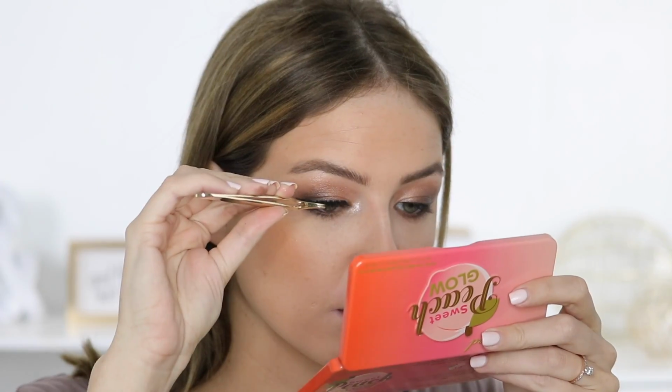And these are really dramatic, but they don't have that atrocious thick band on them that regular dramatic lashes have. I just hate that. It just feels weird on my eyes. So I appreciate Ardell coming through with the Invisiband on these.